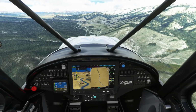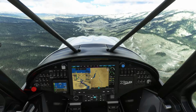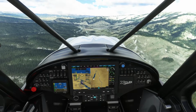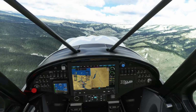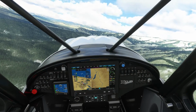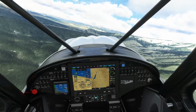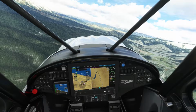We're looking off here. If I go out a little bit, we might see this is probably Redfish Lake here. So what we might do is just do a quick overfly of that, because that is another beautiful spot. I can just do a little scenic detour here.